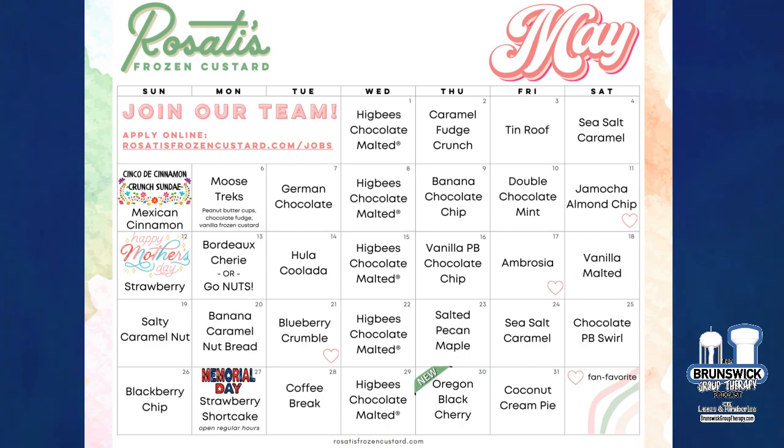Well, I see sea salt caramel is on for tomorrow, so maybe that'll be my day. Yeah, that's like a weakness of mine. I love it, love it. They even have a Cinco de Mayo flavor. I saw that. I wonder if that's a little spicy. I don't know. That would be weird. Mexican soup, that'd be really weird. Maybe. So check them out if you haven't checked them out already.